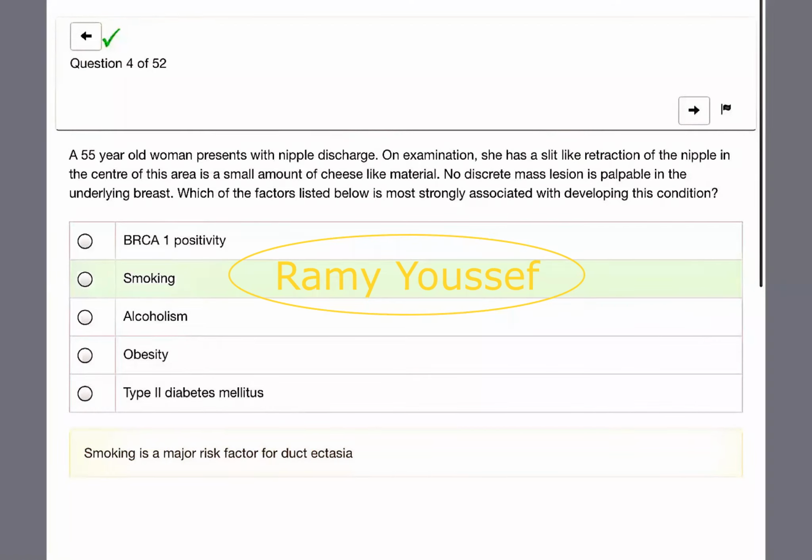When you find cheese-like material in your question, go for duct ectasia. He will not confuse you with very rare tumors that are cheesy, or with a case where histopathology finds it to be cancer. No, it is not for you. You are not the candidate for this.